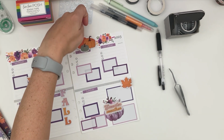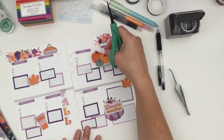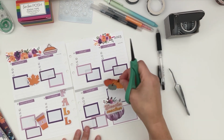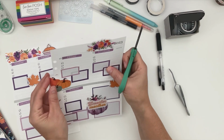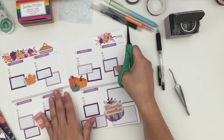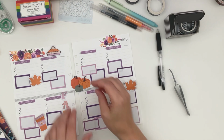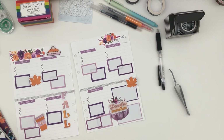Also have these pumpkins. A cluster of pumpkins. Trying to figure out where I can squeeze this in here. If I did this, excuse me. When I plan in the mornings and I don't have coffee, my throat is just all whack. I'm not sure if I want to use this one or if I want to use one of the clear ones.